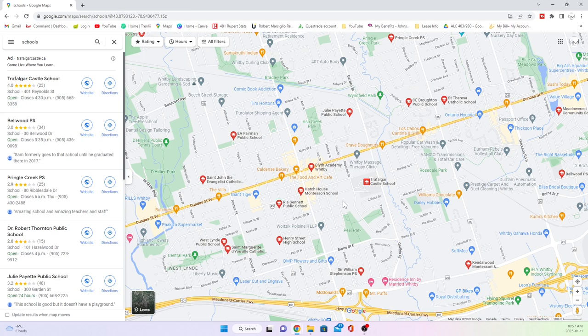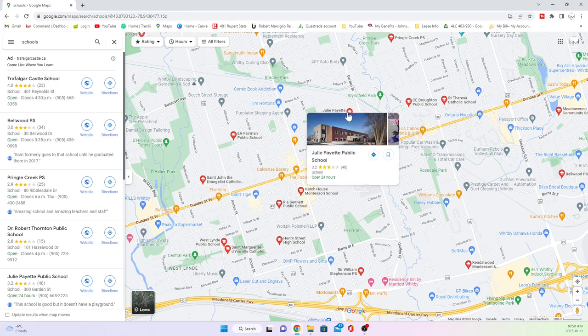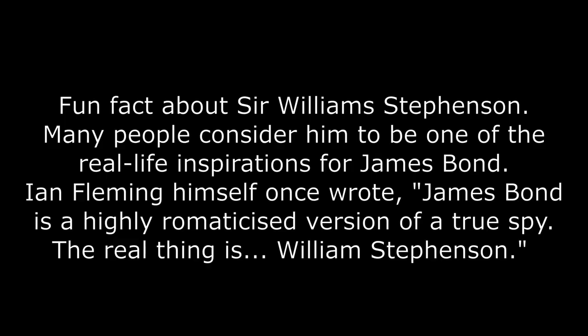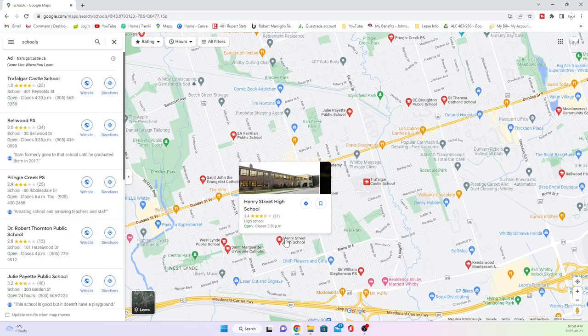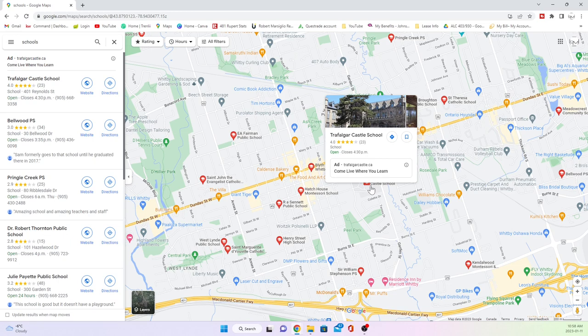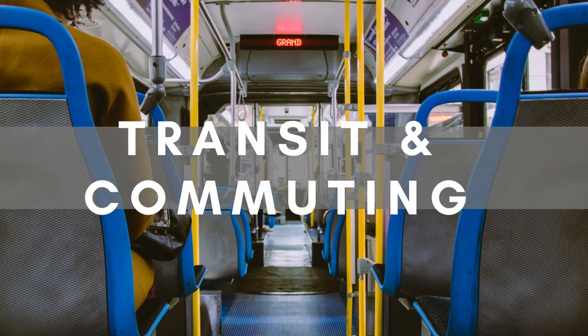Here's a look at the schools in this area. So in the northwest part, you have E.A. Fairman Public School. Over close to Garden Street and the train tracks, there's Julie Payette Public School. And Sir William Stephenson Public School is down in the south part of this neighborhood. Henry Street High School is the high school that services this area here. And you also have a mix of some Montessori schools. And you also have Trafalgar Castle School, a private girls' school, which is located on Reynolds Street. That's just west of Garden Street.